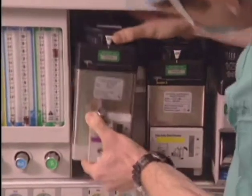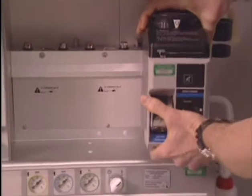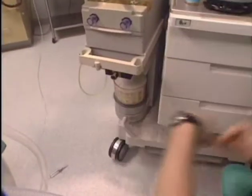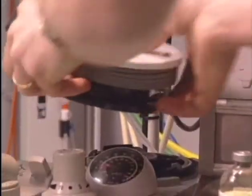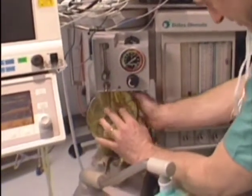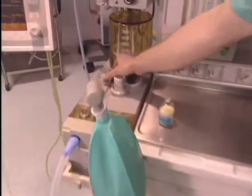We are going to remove our vaporizers, and as you can see, that's easy to accomplish on this particular machine. Now we're going to remove our soda lime and replace that with fresh soda lime. Here I am removing the bellows. I'm now removing the anesthesia circuit and the ventilation bag, replacing the anesthetic circuit, and replacing the bellows. I'm actuating manual ventilation, and initiating mechanical ventilation.